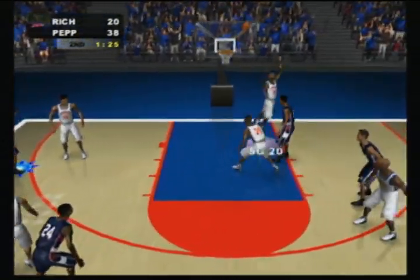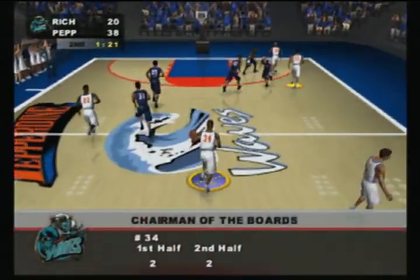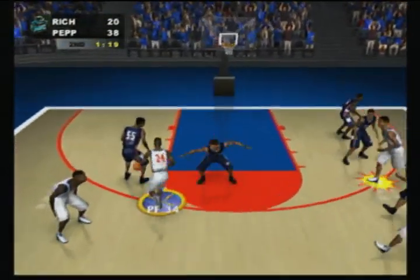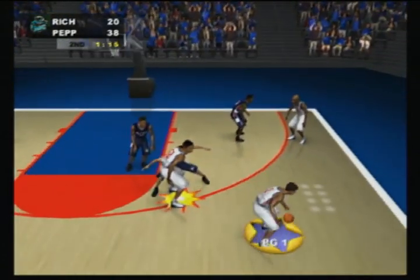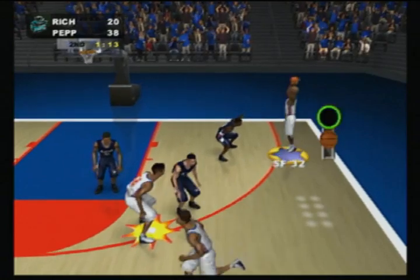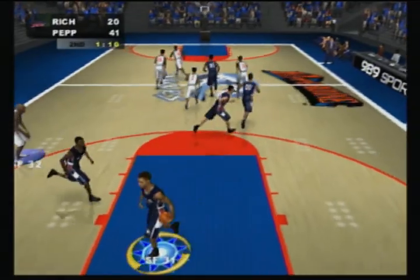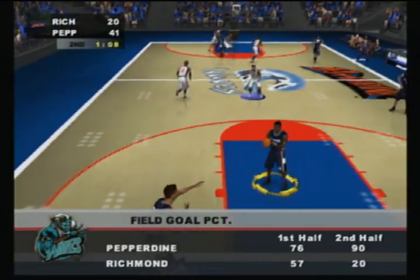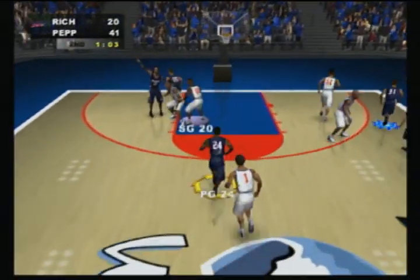Time for three. Snags another board. Watch out. He's got elbows, knees, and everything's flying. Takes it. 32 looking for the trifecta. Number 32 will help spread the defense if he keeps knocking down the threes like that one. Yep, just a great shot. What more can you say?